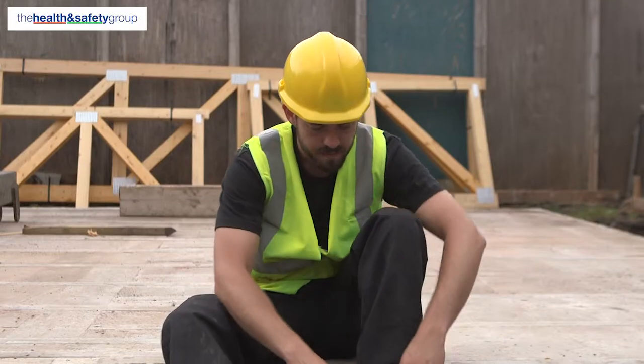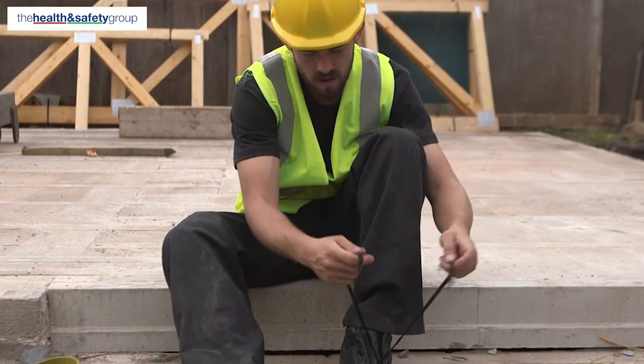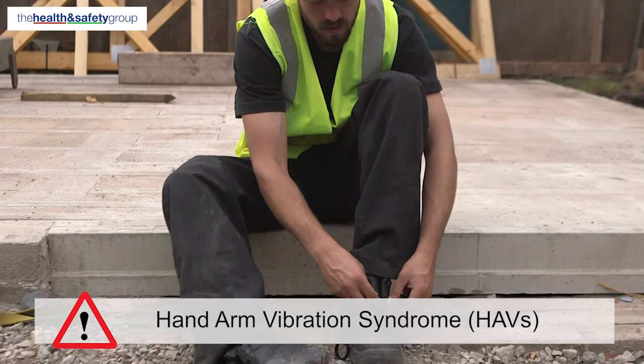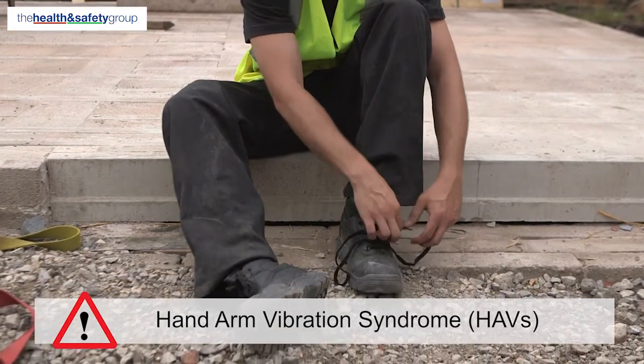Vibration. Handheld tools and machinery such as angle grinders, concrete breaking drills and power hammers all have something in common. They vibrate. These vibrations are then transmitted to the hands and arms. Regular hand-arm vibration can result in a number of conditions collectively known as hand-arm vibration syndrome, HAVS.